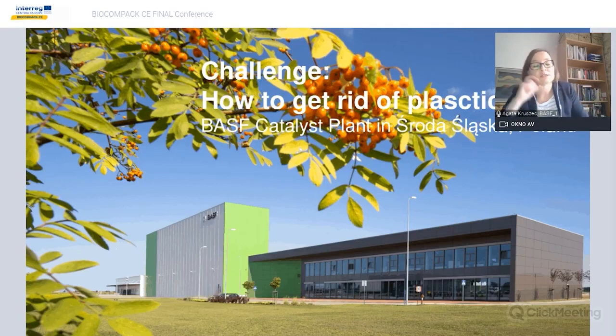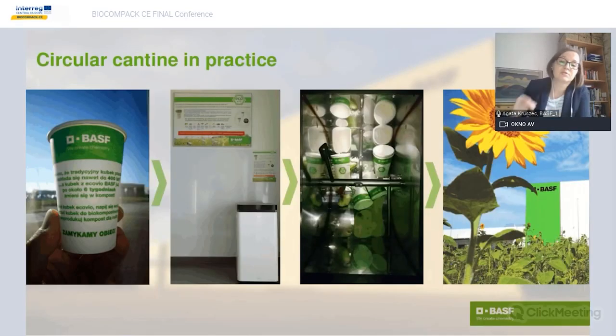What was the challenge there? There were roughly 800 people working there already, and they have a huge canteen, and in the canteen they used single-use cups. It was really quite a lot of waste daily, because it was really single-use and it was not effective and not environmentally friendly in a certain way, because they consumed a lot of cups every day. And what we introduced? We basically introduced the EcoVio cups produced by a Polish company. We did a campaign as well about the solution, about where to put it when it's used already, and this was a whole campaign for people working in the catalyst plant.